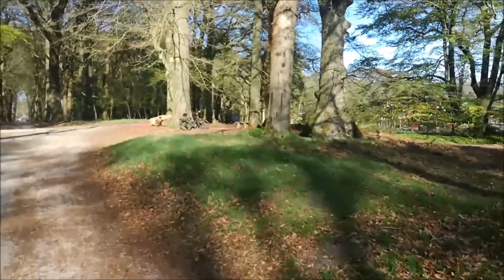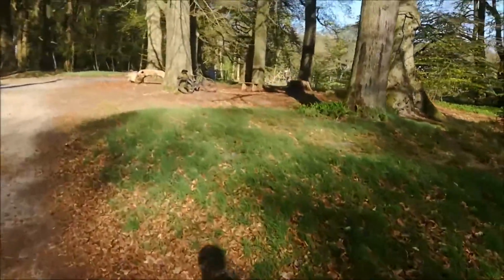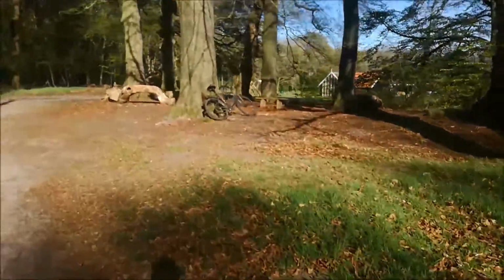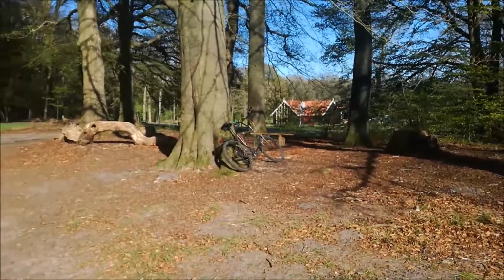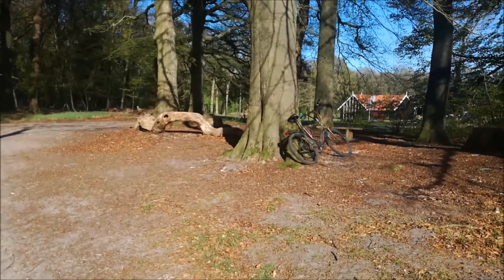So, that's my shadow. That one there, yeah, always with me. What's up with that? My trusted mountain bike. That's a mountain bike from 1985. Haha, yeah, it's an antique. Yeah, okay. I'm going a little further up.